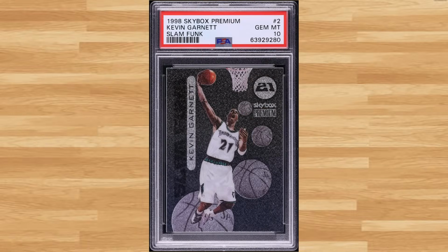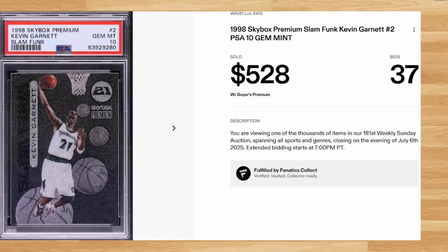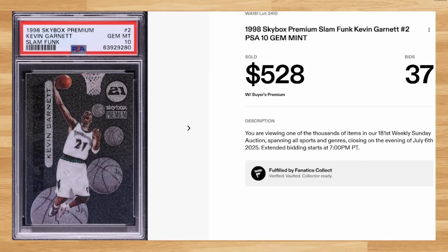For a couple of players that missed the top 50, we'll start off with this 1998 Skybox Premium Slam Funk Kevin Garnett, card number 2. This KG was in a PSA 10 that received 37 bids, and it sold for $528.